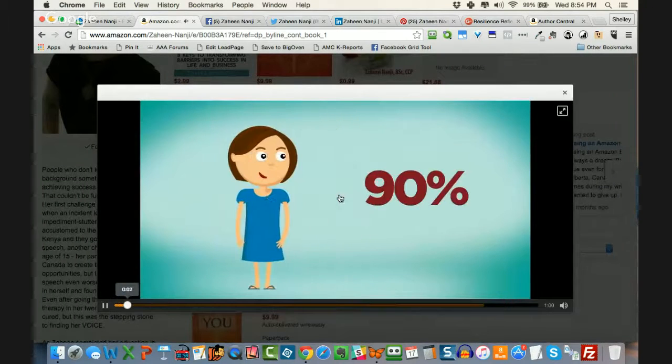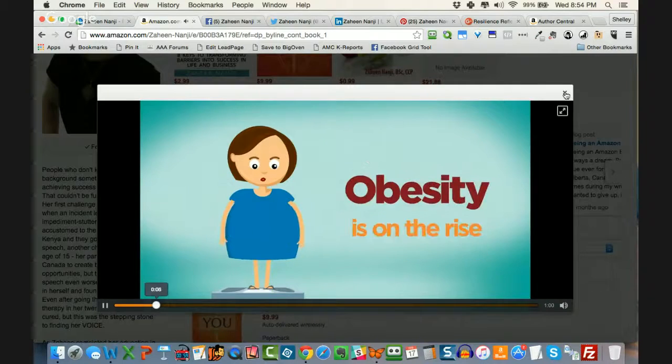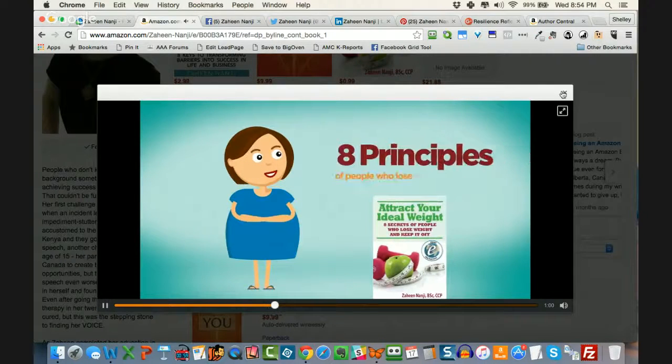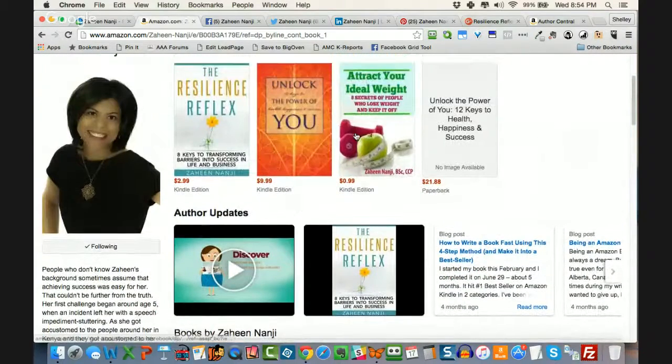Did you know that 90% of people who lose weight gain it all back? Obesity is on the rise, and responsible for weight, Zaheen unlocks 8 common principles of people.